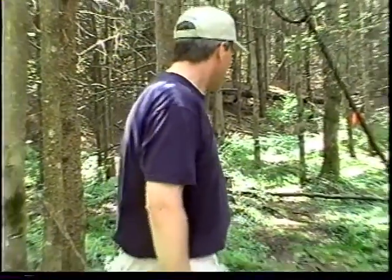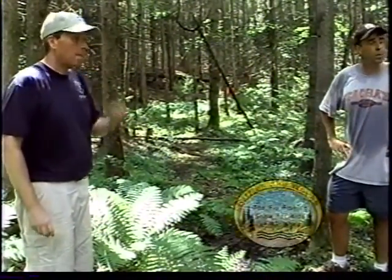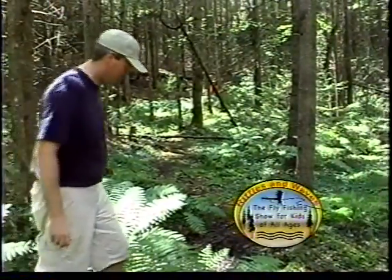Anything else you'd like to add? I think we have some blueberries towards the opening. We're going to come to a point where there's a lot of blueberries, and this time of year is when they're ripe, and we're going to eat a few along the way. So why don't we head down a little further and enjoy some of the fruit.